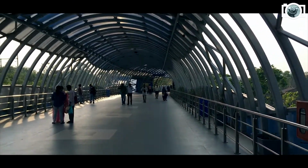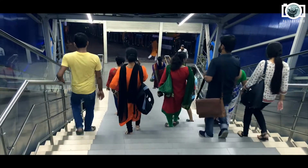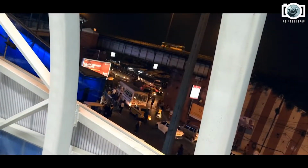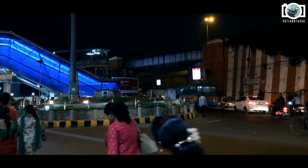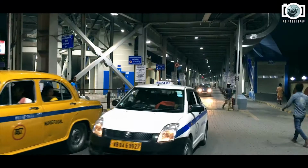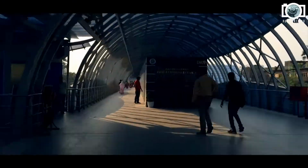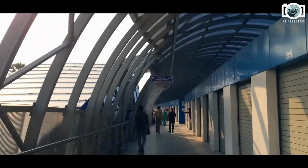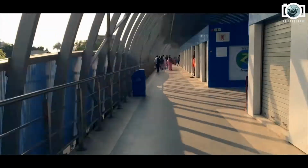The Dakshineshwar Rani Rashmoni Skywalk project was worth Rs 60 crore and consists of 14 escalators, 4 lifts and a staircase. The outside views from here look beautiful. Let's take a walk through the skywalk and see what all we can find here. The hawkers, who earlier used to have their stalls down on this road, were rehabilitated on this modern skywalk.